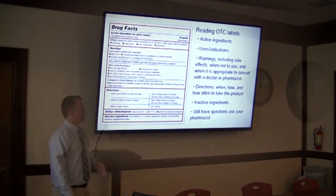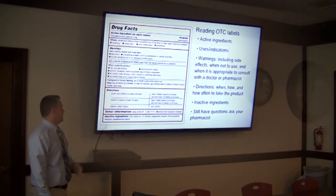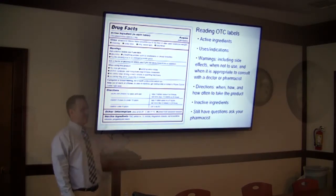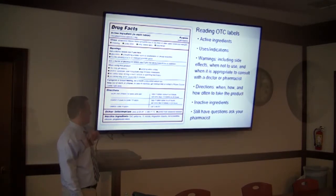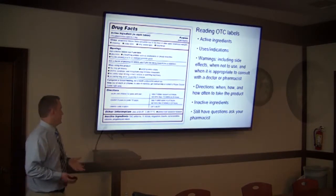Next is directions. So this is when should I take it? How often? How much? What's the max? This is generally what people read, and it's just this box and none of the others. So this one people do a pretty good job at, but as long as you stick to those directions, you're probably going to take the product fairly safely.